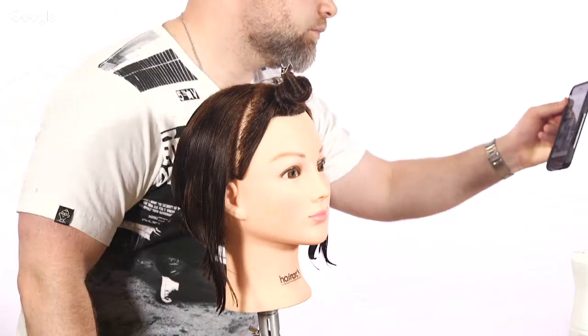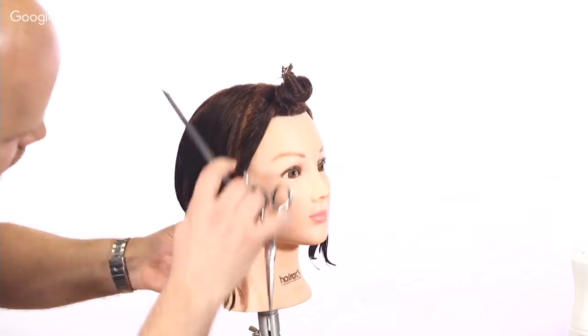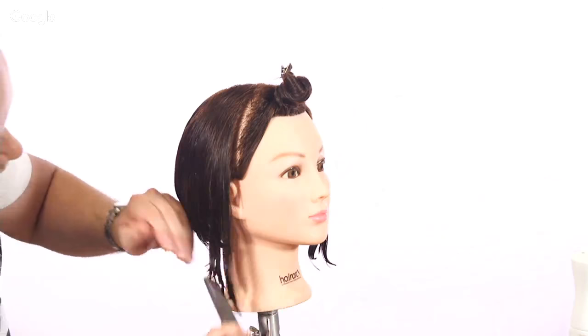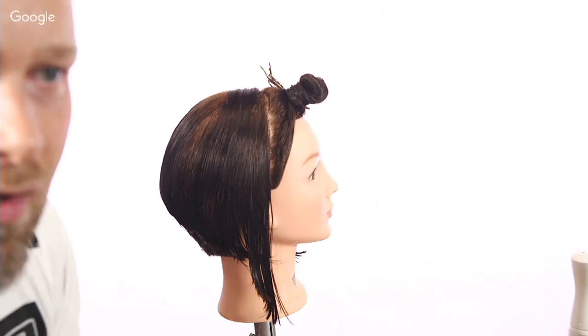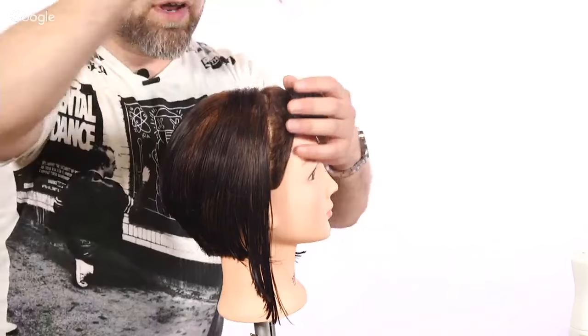So let's see here. There we have this really, really long graduation, or this angle right in through here. What do you think about that, guys? You see that? That's pretty cool. How am I doing so far? So now the front bits. The front right in through here is a little bit tricky as well.